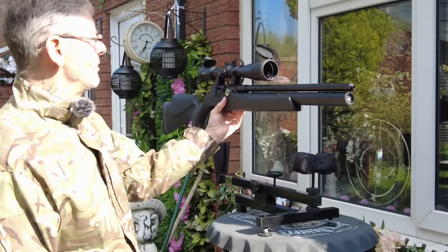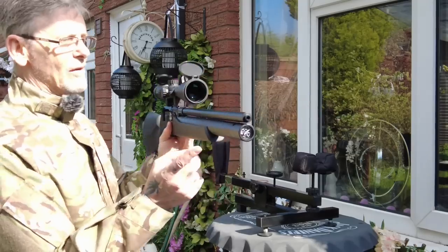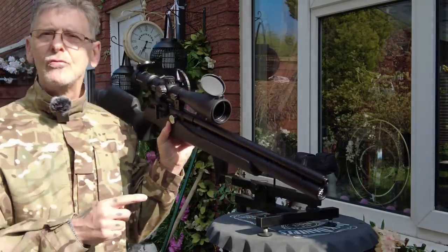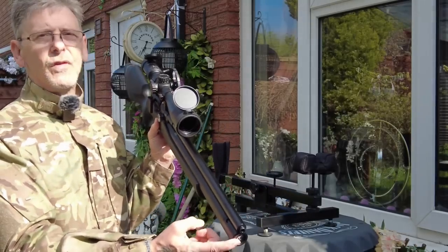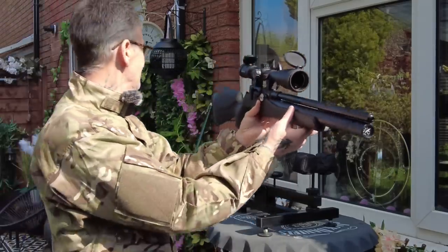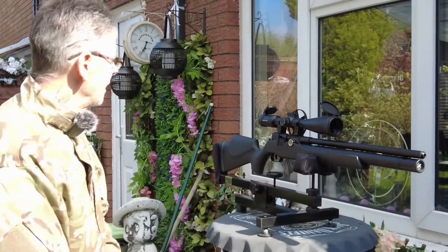There's not a lot I can say more about the gun. It's very light. You get roughly, I haven't worked it out exact, but roughly about 180 shots from a 230 bar fill. So you'll get 180 good shots that are regulated. And there's not much more I can say, I don't believe.